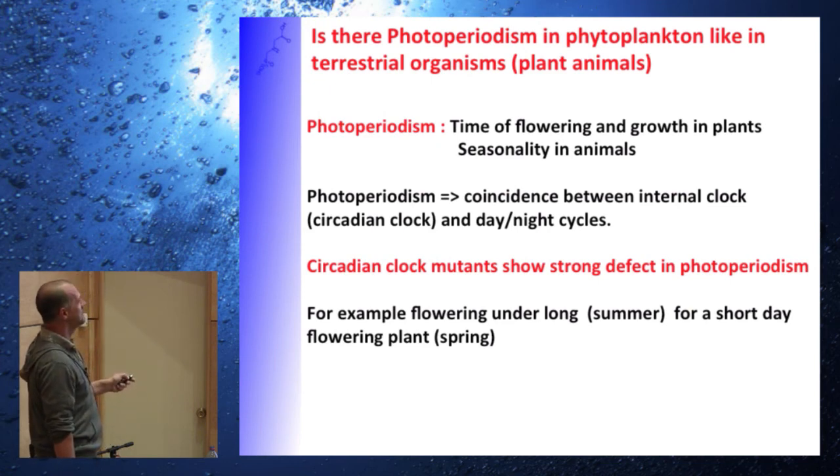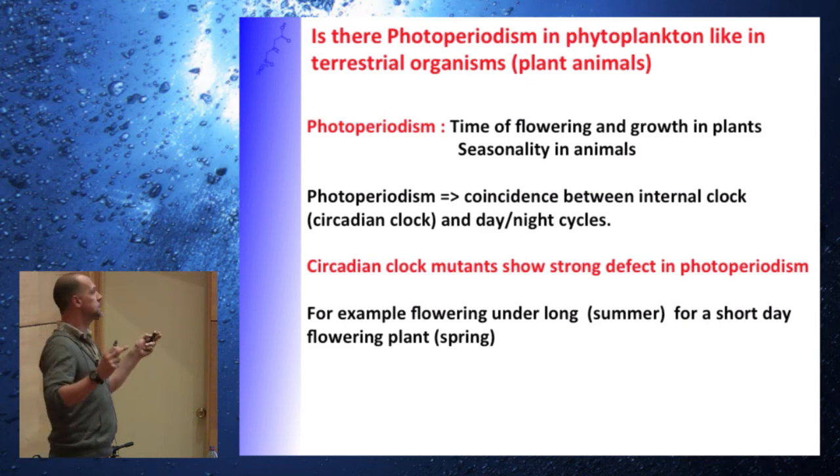What is known in plants, but also in animals, called seasonality, is that the time of many events is regulated by the day length. It's what's called photoperiodism, the timing of flowering and growth in plants, for example. And this photoperiodism arises mainly from the coincidence between the external time, the day length, and our internal time, which is given by an internal clock, the circadian clock. And this is very well illustrated in plants.